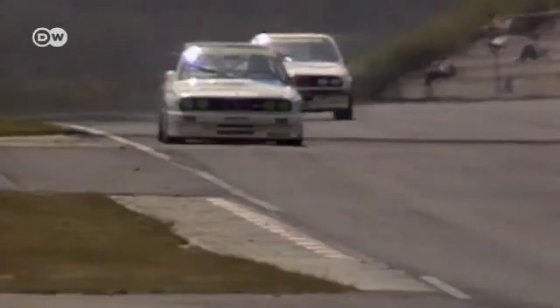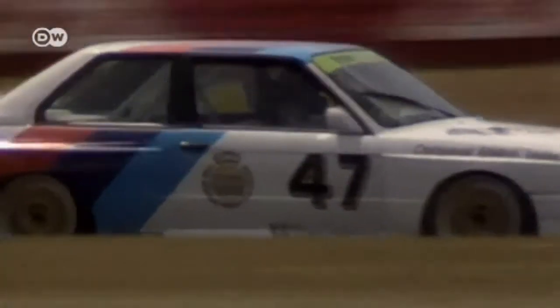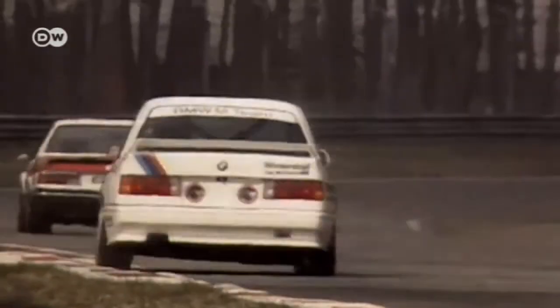Between 1987 and 1992, the M3 won 2 European Touring Car Championships, 2 German titles, and several other international competitions. Over 1,500 victories with more than 50 championship titles in 7 years made the Beamer M3 the world's top touring car.